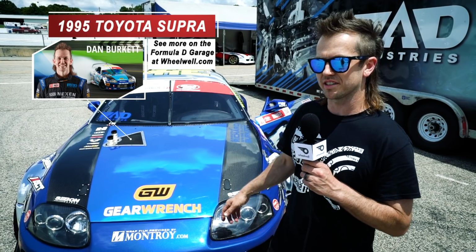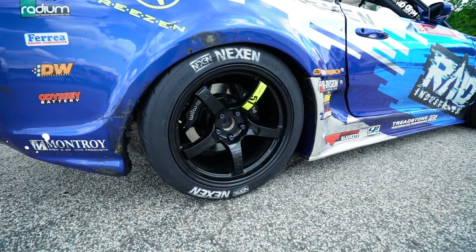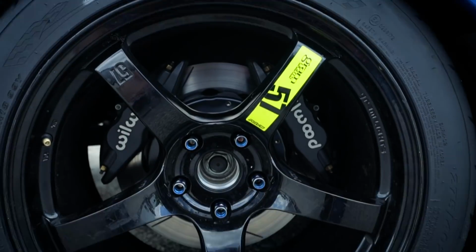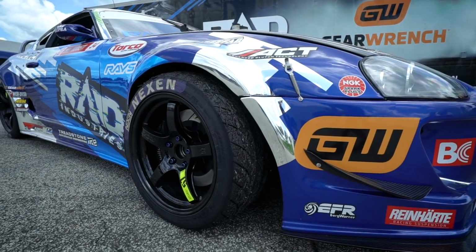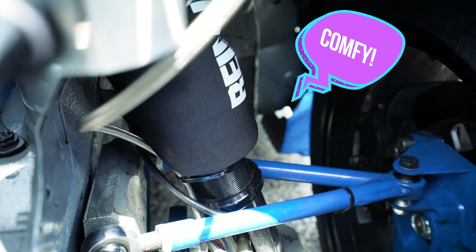And this is my 95 Toyota Supra, Rad Industries, Nexen Tire and Gear Wrench. We work with Nexen Tire for our tires, the N'Fera Sport. Rays Gram Lights 57 CR wheels on here. Rice suspension on here, the 3-way, super comfortable.